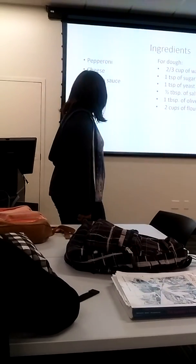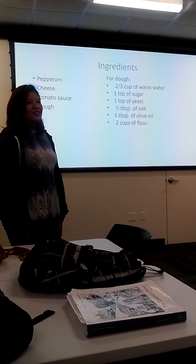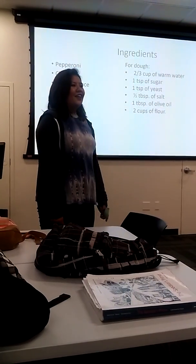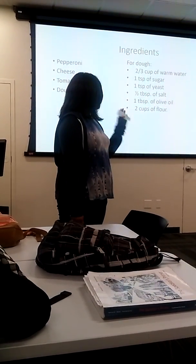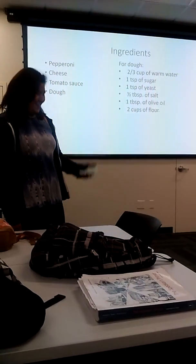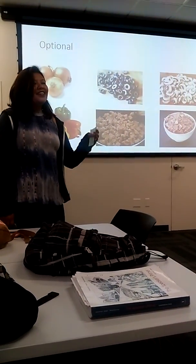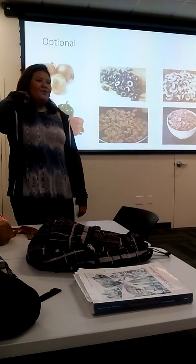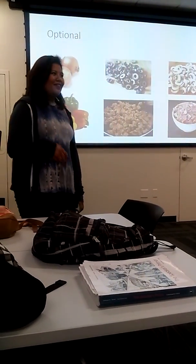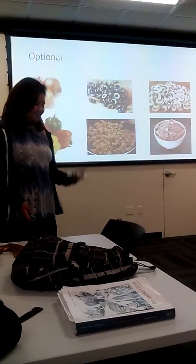So my first point, these are some of the ingredients that you might want to choose. Some of the common ingredients would be pepperoni, cheese, tomato sauce, and dough. For your dough, you are going to need the following ingredients, which are water, sugar, yeast, salt, olive oil, and flour. Some of the optional ingredients might be onions, olives, mushrooms, and bell pepper if you like to go a little vegetarian. But if you don't care about the calories you take in, like me, you could use some sausage, ham, or even extra cheese. Why not?